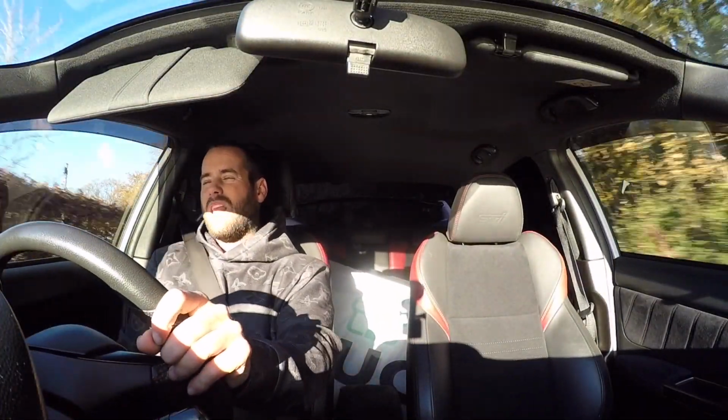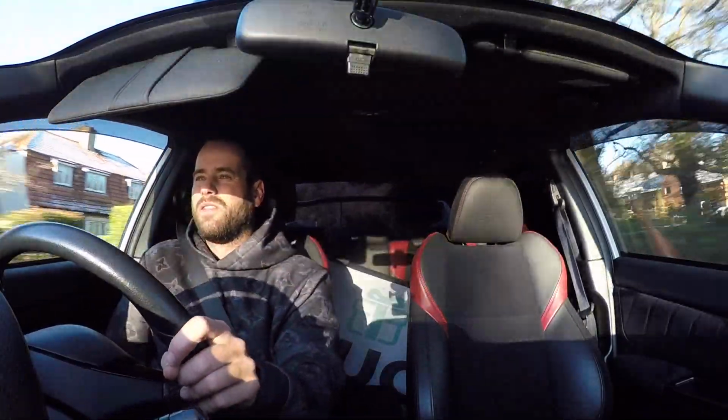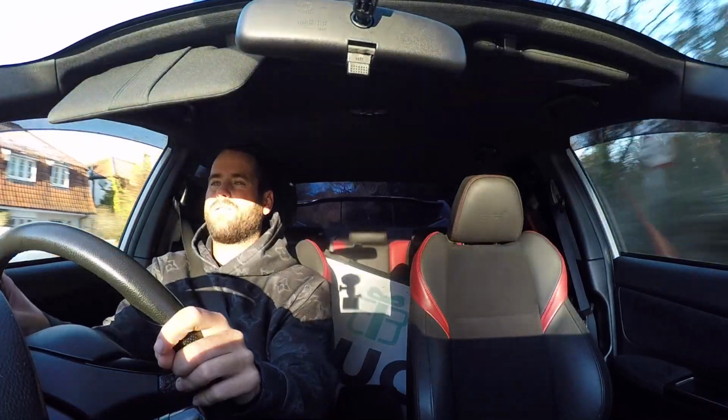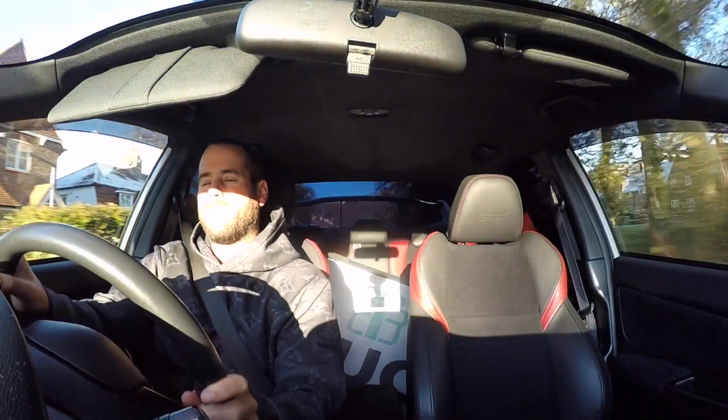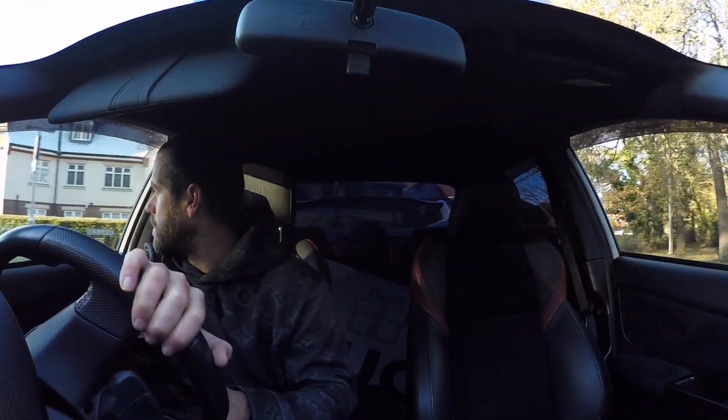Seating position, the seat does feel a little bit high. Maybe we can lower that down a little bit. The seats are good, not overly bucketed, so you could use this every single day. The steering wheel does feel potentially a little bit low, but maybe I'm just used to 911s and whatnot. Let's go left here and see what's going on.